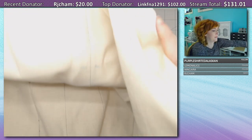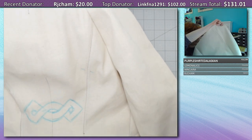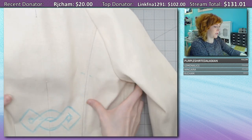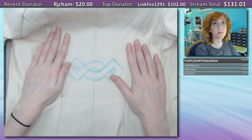Alright, I'll line this side out. Once again, I'm going to use this notebook just to make a surface flat so that I'm not drawing on top of the rest of my sewing work. Okay. That's better. That's a little bit more centered up.